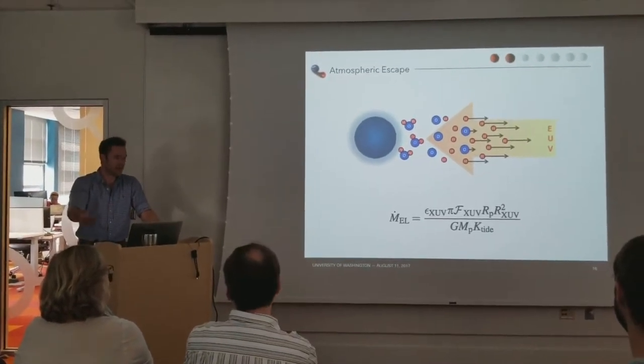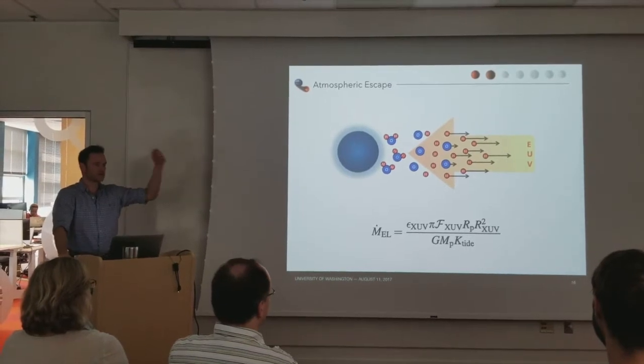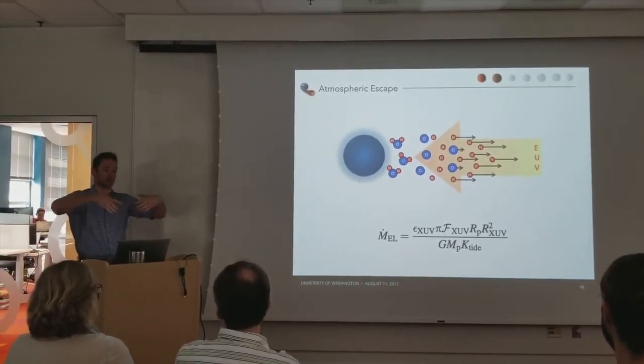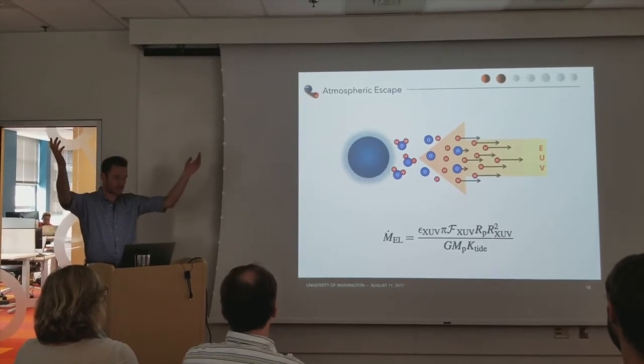And hydrogen, which is really light, essentially floats up to the top. And all this high energy radiation from the star deposits a lot of energy in the upper layers of the atmosphere, which causes it to adiabatically expand. And that can drive a hydrodynamic wind, which carries most of this hydrogen to space.